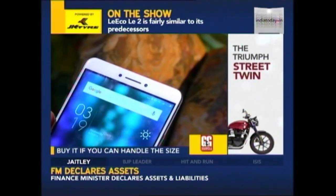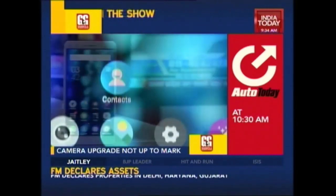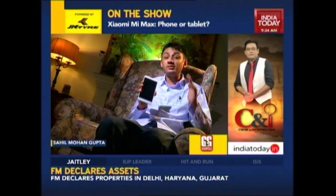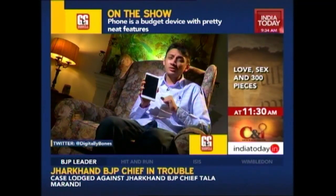But overall, for a phone that costs less than 20,000 rupees, it delivers great battery life. It's got a nice screen and it is fluid in terms of its performance. This is probably the most well-designed 6.4-inch screen phone I've ever seen. So if you can deal with this size, then this is a winner.